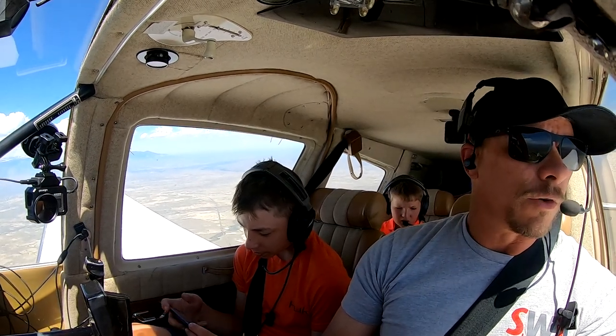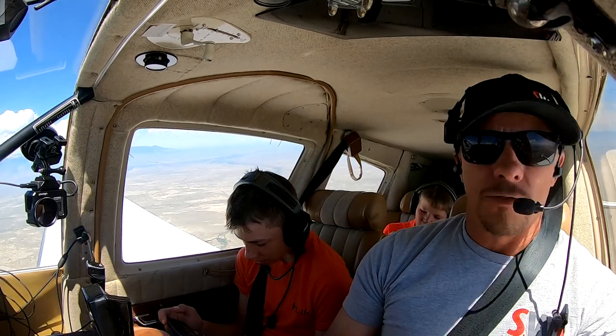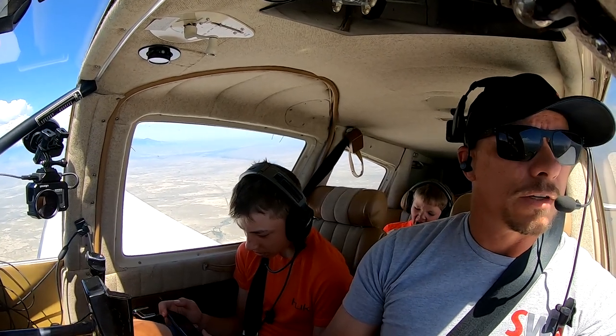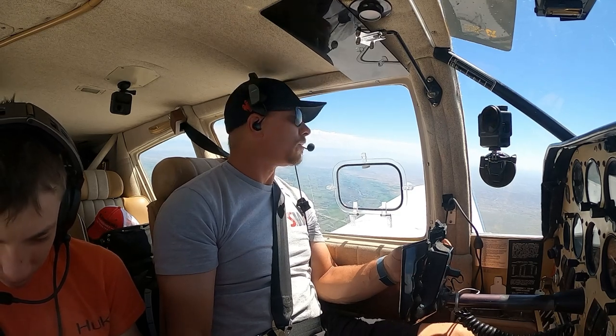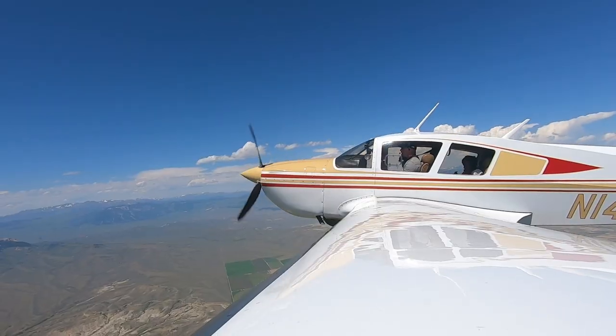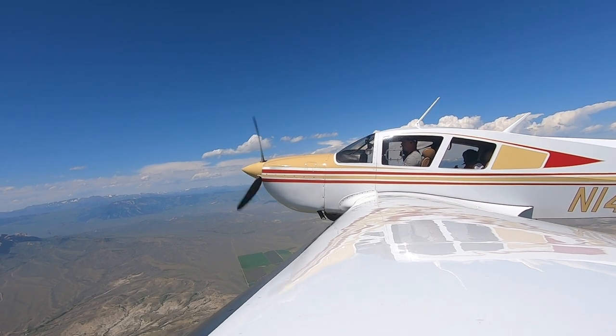Being an old autopilot, the Century 3 works pretty dang good. Cody traffic, Bellanca 140 Fox, 15 miles northeast, 9,700 climbing 12,500. Cody traffic. Just crossing through 10,200. Still getting about 300 feet a minute.